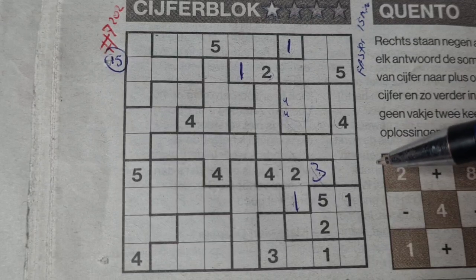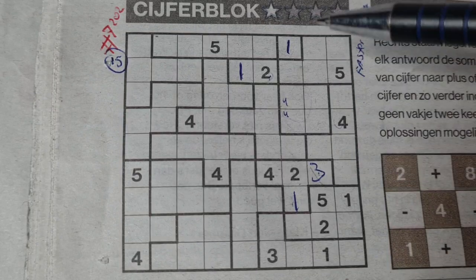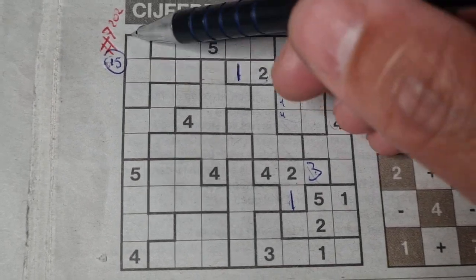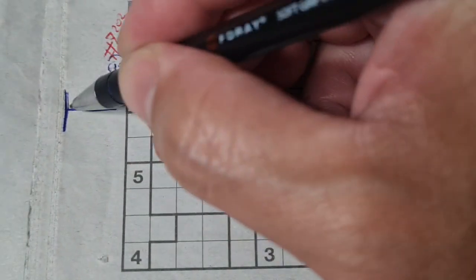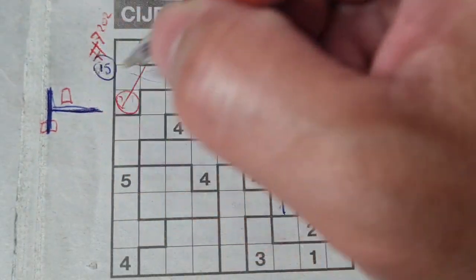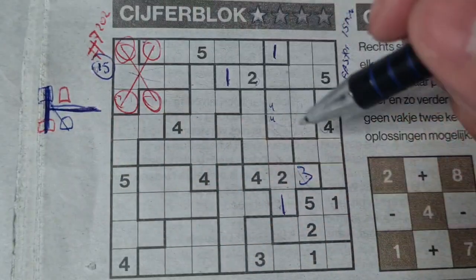Alright. My next strategy is to look for shapes. Shapes, figures, structures, or constructions, whatever you name it, that you need to recognize. And the first shape is the T shape. Let me draw the T shape here. When you see the T shape, remember that this box has the same number as that box. So this box has the same number as that box. But also that box has the same number as this box. That box has the same number as this box. Alright, only one T shape.